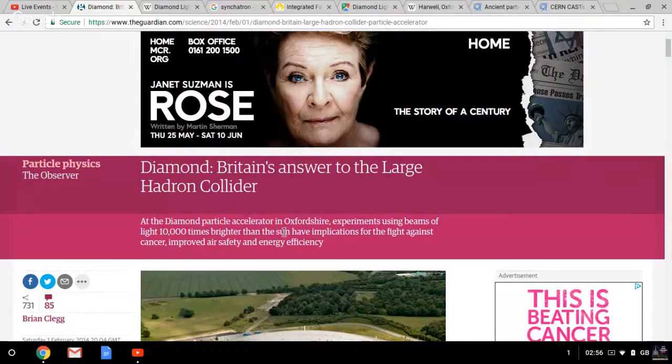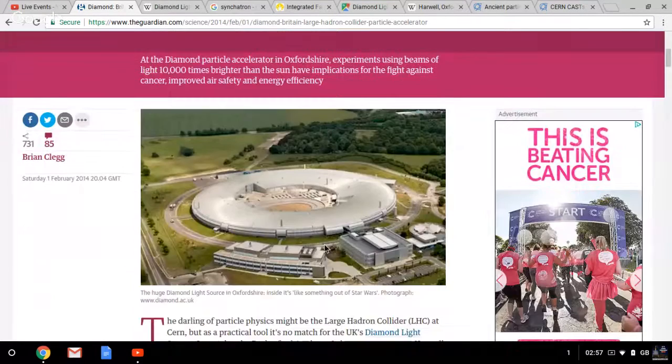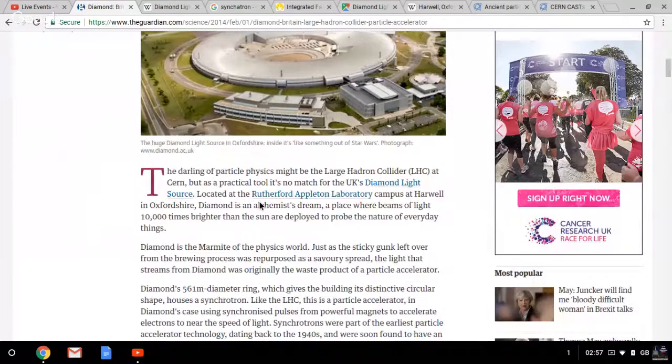At the Diamond Particle Accelerator in Oxfordshire, experiments using beams of light 10,000 times brighter than the sun. So not like twice as bright as the sun, 10,000 times brighter than the sun, have implications for the fight against cancer. Of course, these improve air safety and energy efficiency. So look at the size of it as depicted there. Just looks like it's been put in the middle of some ghost town or something. I'll show you all that in a moment.